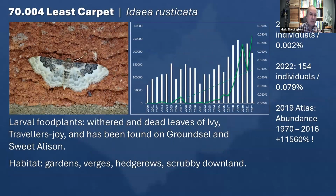So the least carpet, as the name suggests, it's a very small and dainty moth. It was first recorded in the UK in 1831 in the London area, but remained localized and rare until the mid-20th century. The first VC55 records came sporadically from Rothamsted traps in Empingham, with 6 records between 1976 and 1990.